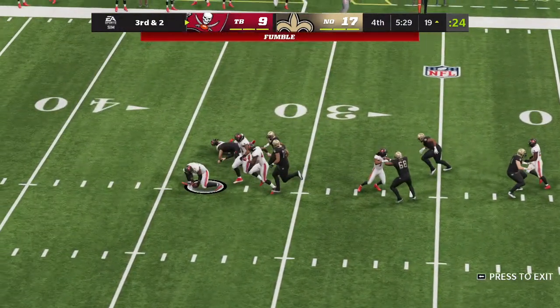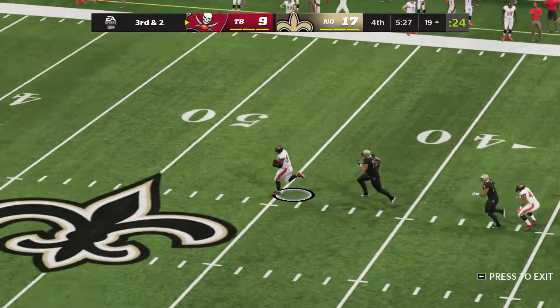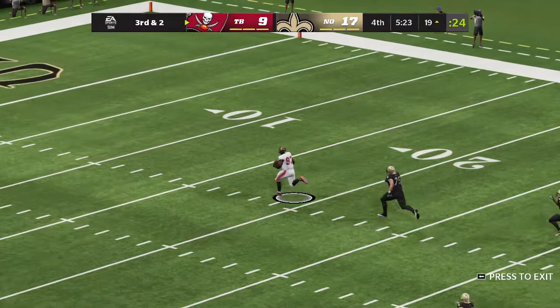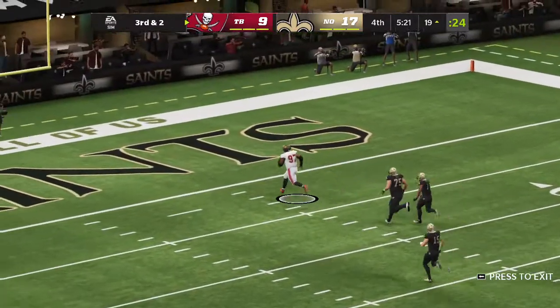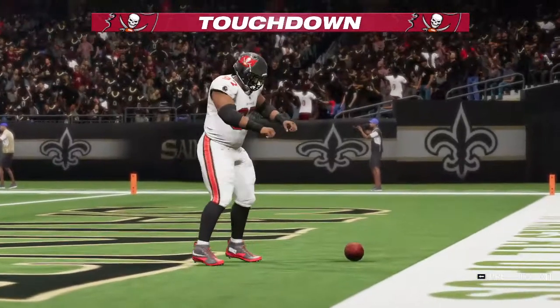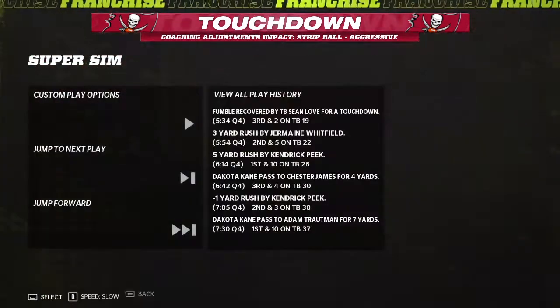Oh, no, he lost the football. And it's picked up by the Buccaneers. He's at the 50. He's at the 30. 10, 5, and he returns it to the end zone. A fumble recovery touchdown for the Bucs.